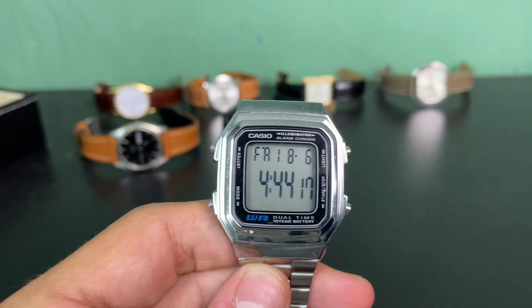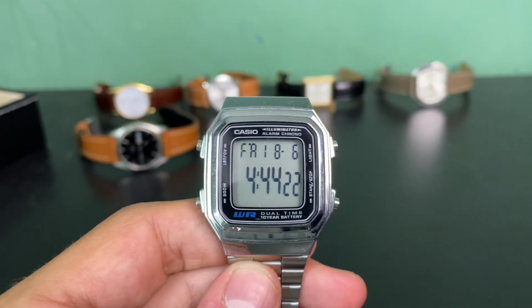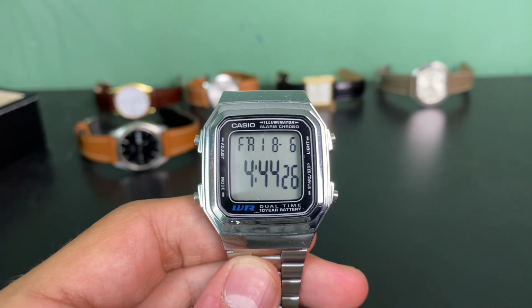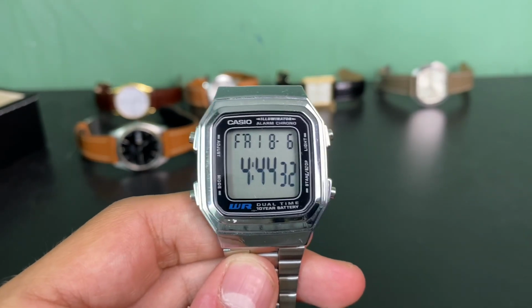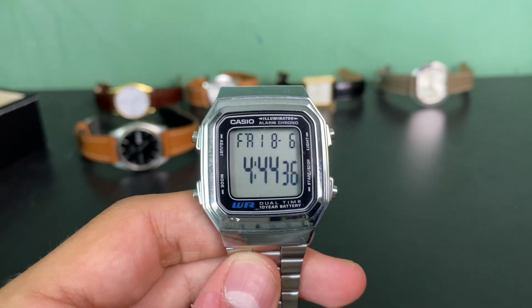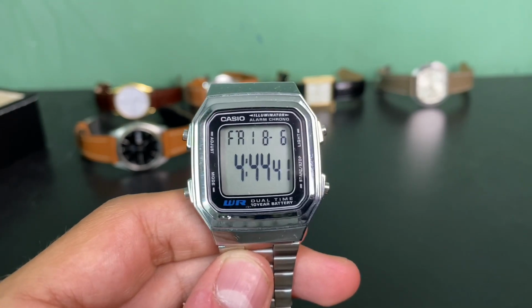I really like the open display, very square, bigger digital display on this. And I pull this out every once in a while when I'm looking for something fun and extremely lightweight, but I still want that stainless steel bracelet look. And again, can't recommend this one enough. Again, $10 to $20, I'd say. You can't really beat that price. And I think everyone could benefit from a nice little Casio like this one.